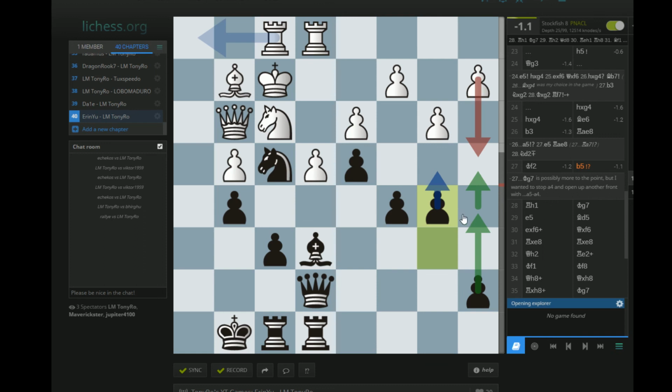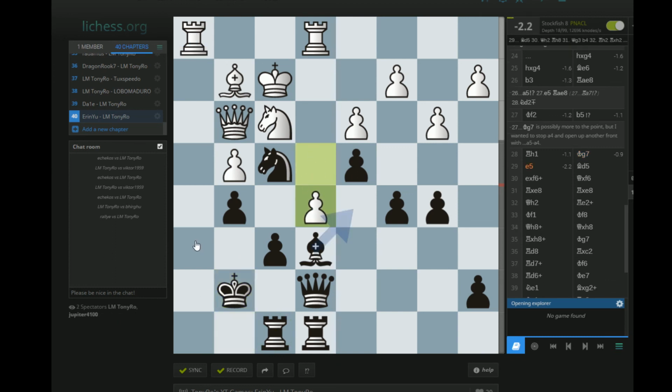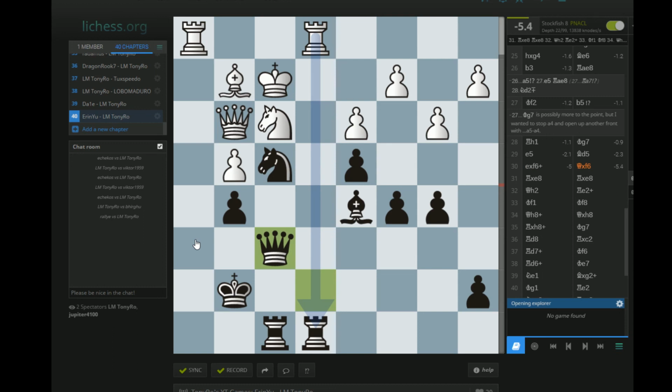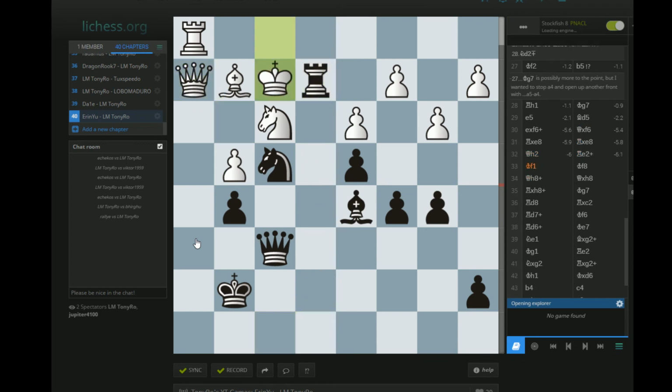Possibly with b4. Okay. e5, bishop d5. I think these moves are sort of all obvious. Takes, oh wow, so this is just e takes f6 is just instantly losing. This is all sort of forced. King. This is all what I played.